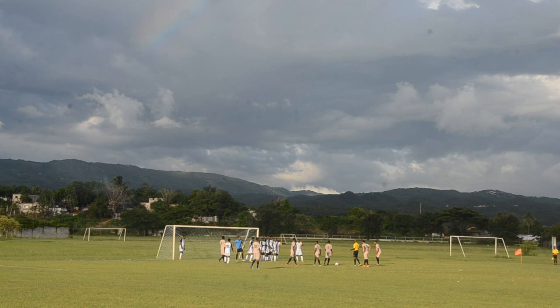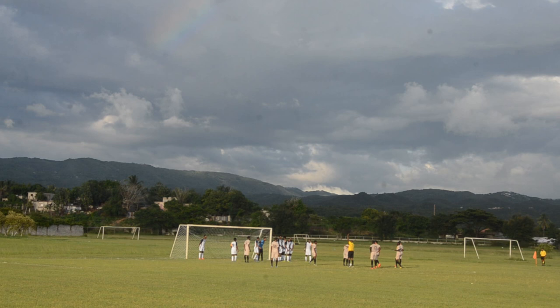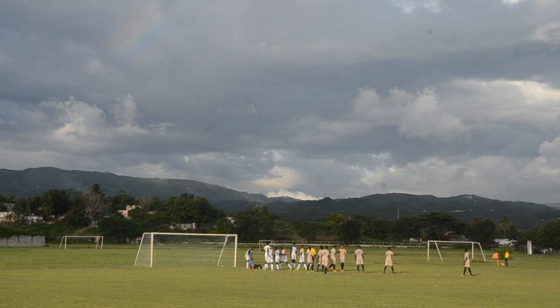And now GC have been awarded an indirect free kick from a very dangerous position. Geddes is in there. Gunter is there as well. Kino Hines is there as well. Haldane is right there. Who will it be? The kick! Oh, and it strikes down! And it was a good wall by the UTECH.